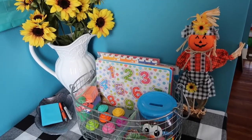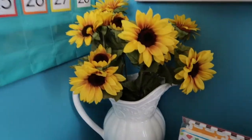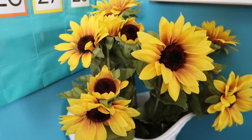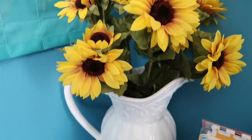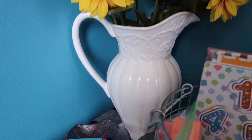And then on the table, I have this scarecrow from the Dollar Tree this year with her gingham. And she went perfectly with these sunflowers that I got last year from Hobby Lobby. I just love how realistic they look.